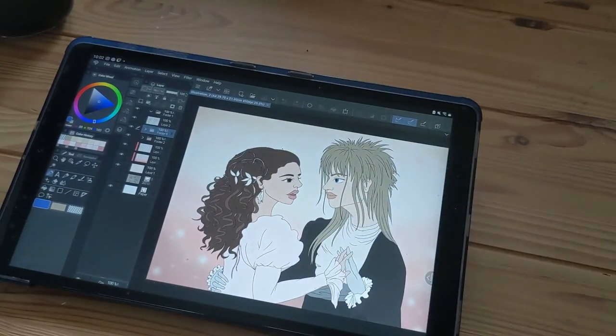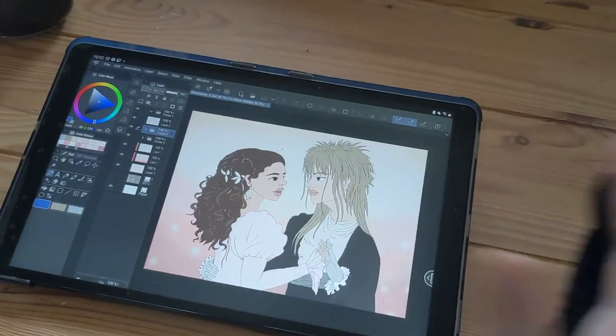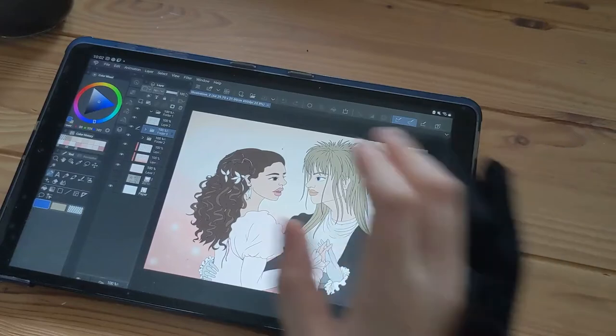I'm trying to give it that kind of feel of the moment in the movie where she's in his trance and they're in this masked ball and he's trying to convince her that this is where she's meant to be, and she's like, I don't know if I'm meant to be here. So it's just trying to have that fairy magic kind of vibe with it. So I'm thinking this is going to be my art print for the month.